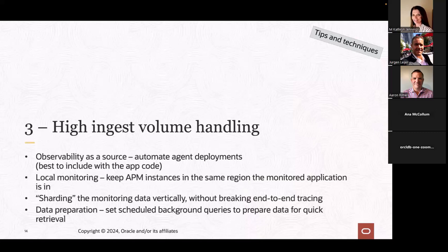We're using sharding to monitor the data vertically, which basically means, I told you about like 300 applications. So within APM, we have a logical grouping mechanism, which is the APM domain. And it means that all the data, all the traces, all the spans get collected in that particular data set. It has its own dedicated tables. It has data separation, policy separation.